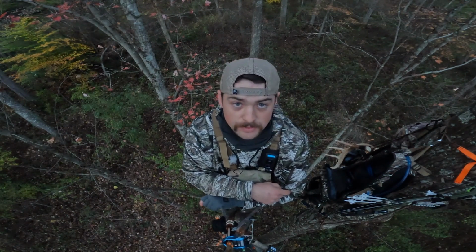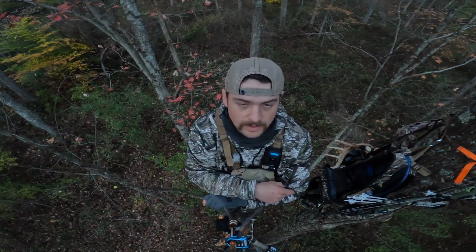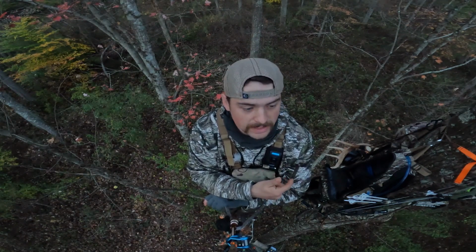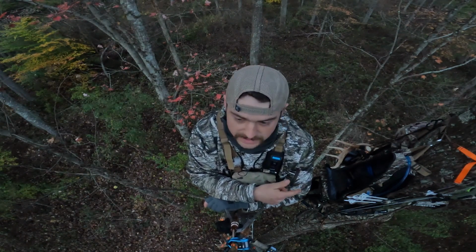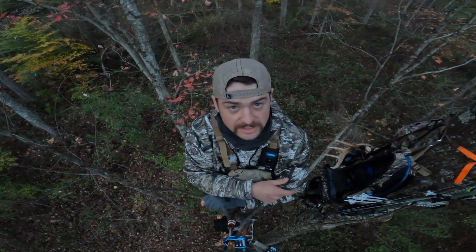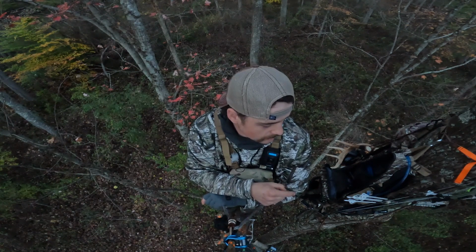One major trail running through the thicket in the bottom. Wind's blowing southwest, so I circled and looped in. I walked this trail, saw where three trails came together. I made a scrape. I put some scent down. I backtracked. I got in the tree.